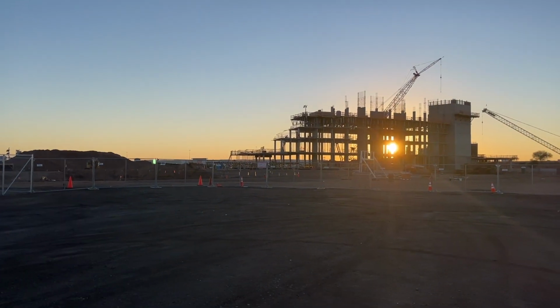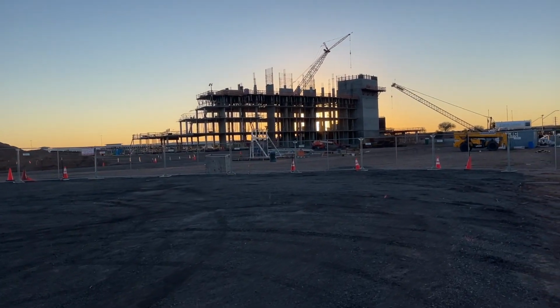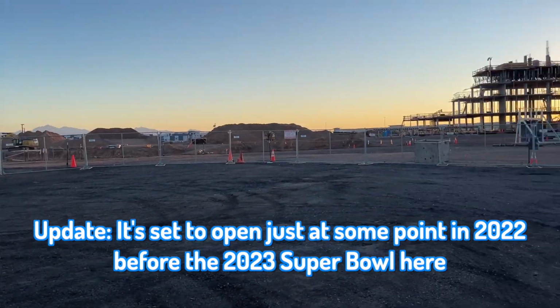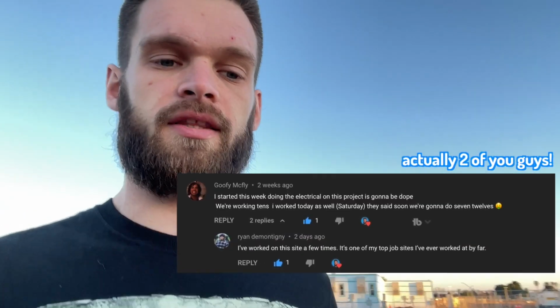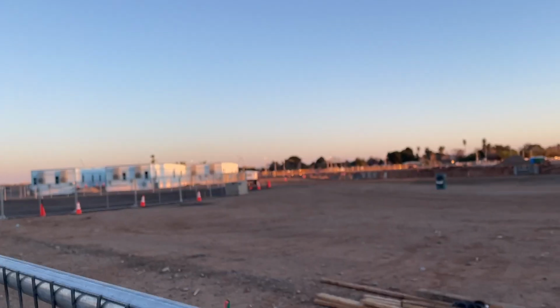Here's a quick shot of the construction so far of the hotel. You know, it's interesting. This is supposed to open this summer and it's January. It doesn't look like a whole lot has been done, but I did see a comment actually from one of you guys who do work on this project discussing their hours going up. Hopefully things speed up a lot faster and we get to see some more development between these construction vlogs.